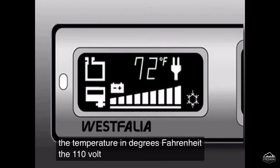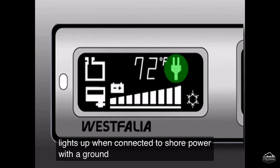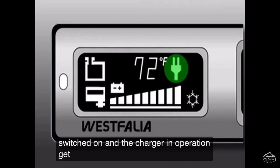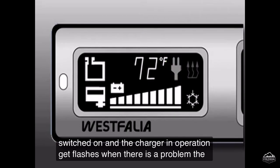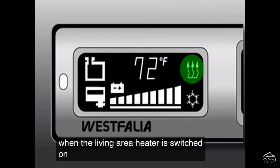The 110-volt connection and charger lights up when connected to shore power with the ground fault circuit interrupter switched on and the charger in operation. It flashes when there is a problem. The auxiliary heater indicator lights up when the living area heater is switched on.